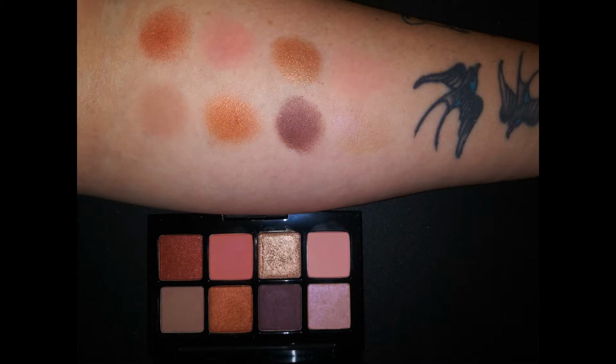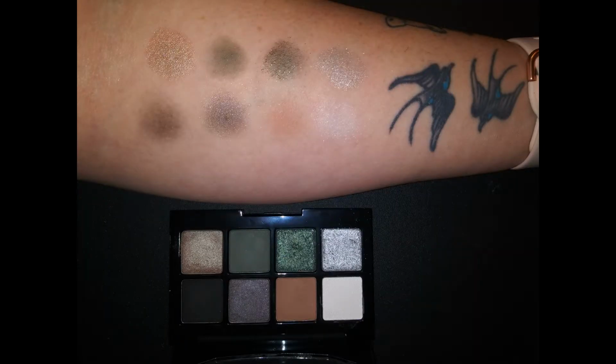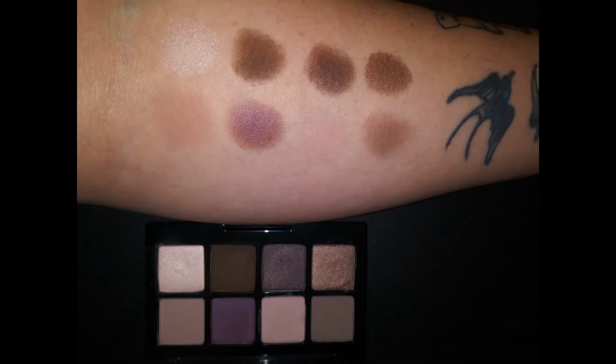Okay, and now we're going to go ahead and swatch these. Okay, we've gotten the green blended in over here, the dark green, and now we are going to go in with a flat brush with this green shimmer. I'm going to go in with the dark green shimmer on the outer corner, not all the way to the outer corner, a little bit in, about halfway into my eye, and then I'm going to go in with the silver on the inner corner.